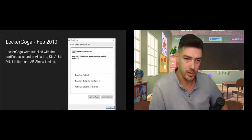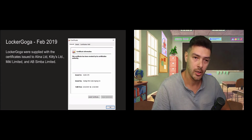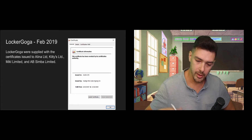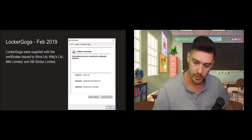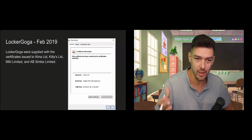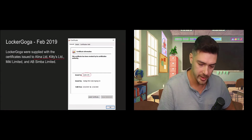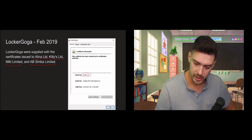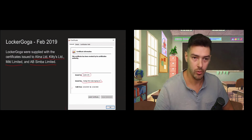So I mentioned that it is not a new technique, and we've seen this in the LockerGoga attack against Norsk Hydro enterprise. Norsk Hydro is a top 5 aluminum manufacturer, and in this attack the authors of the LockerGoga ransomware used certificates that were real, but they were issued to unknown companies like Alisa Ltd, Kitties Ltd, Mikel Limited, AB Symbol Limited. The certificate authority used to issue the certificates was Sectigo, which was seen many times issuing such certificates for attackers.